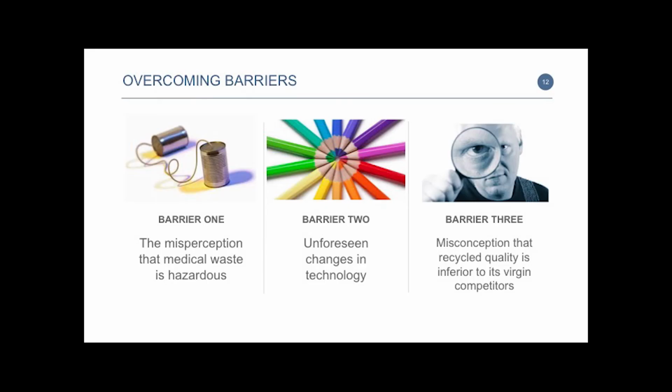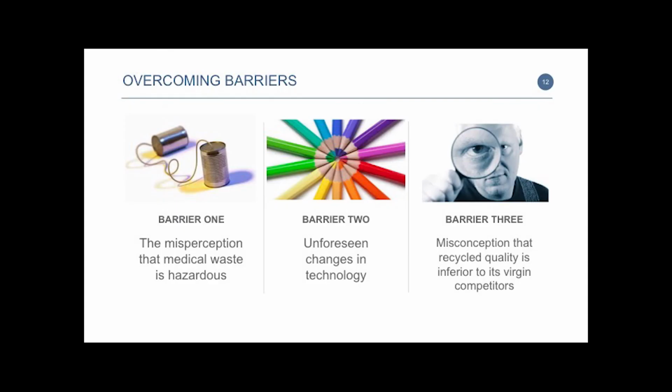The second potential barrier is the rapidly changing technology within the 3D printing space. We will overcome this by making strong investments into R&D, diversifying our product line, and making us agile in our marketplace. The third potential barrier, the misconception that recycled materials are inferior in quality to their virgin counterparts. We will overcome this by continually seeking to maintain and improve the high quality of our product.